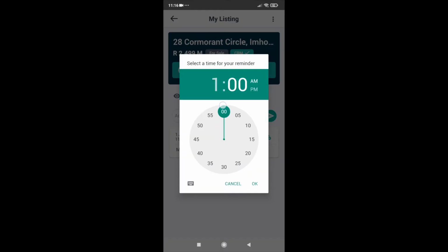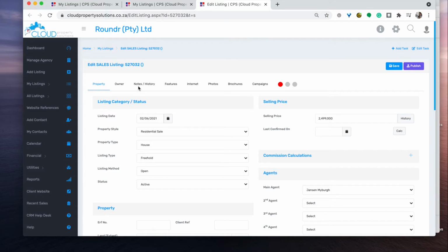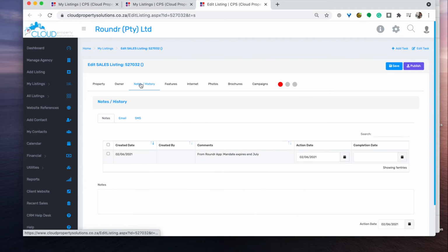Once that's saved, let's head over to your CPS CRM. If you go to your CPS CRM on your computer now and you open the listing that you've just worked on in Roundr, then open the Notes section, you will see the note that we just added on Roundr.